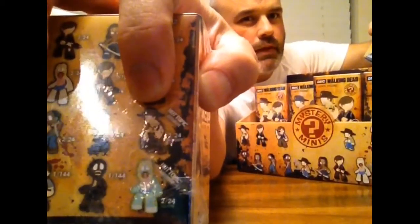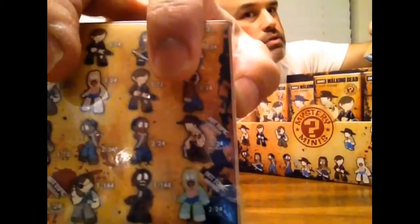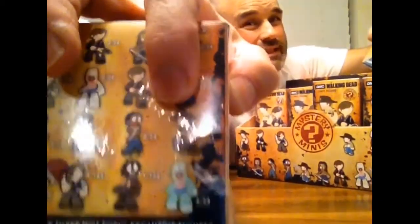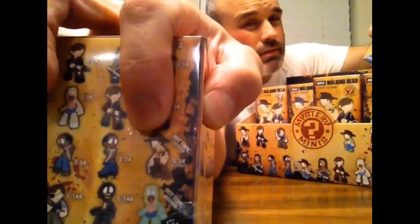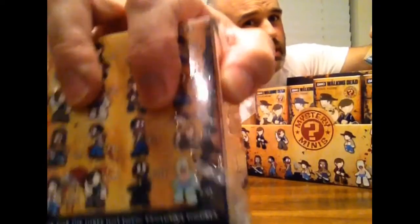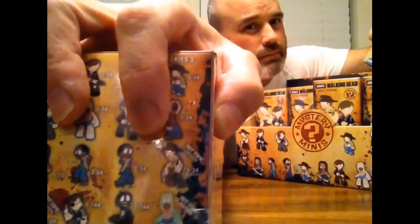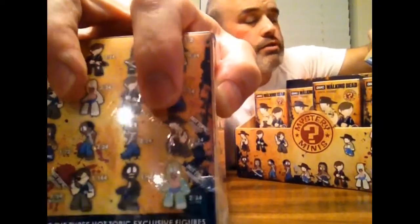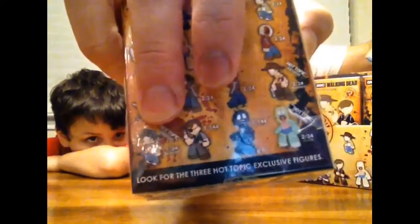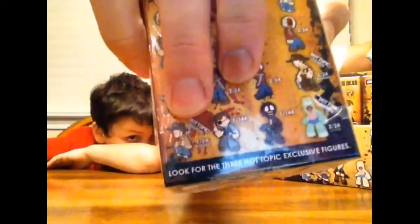Now this is the Hot Topic exclusive Rick. He's 2 of 24, so hopefully you can get at least one, maybe even two out of there. Surprisingly, he's very expensive, like $120, somewhere around $100, because you can only get him at Hot Topic. Then there's a 1 of 24 Carl. He's a Bloody Carl. He is also very expensive, $50 to $75, depending on where you're looking.